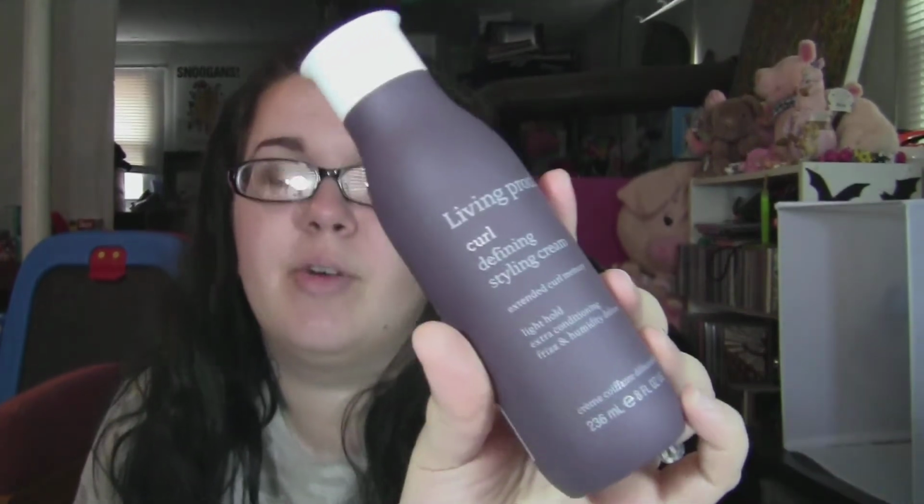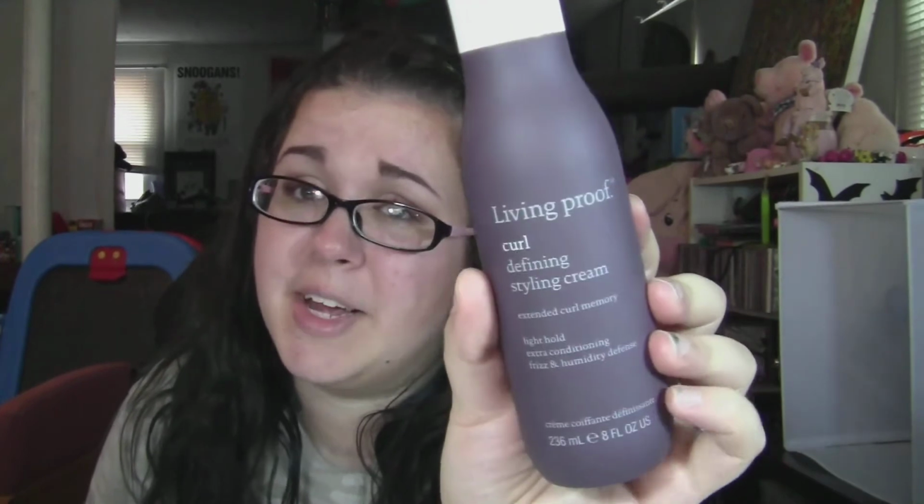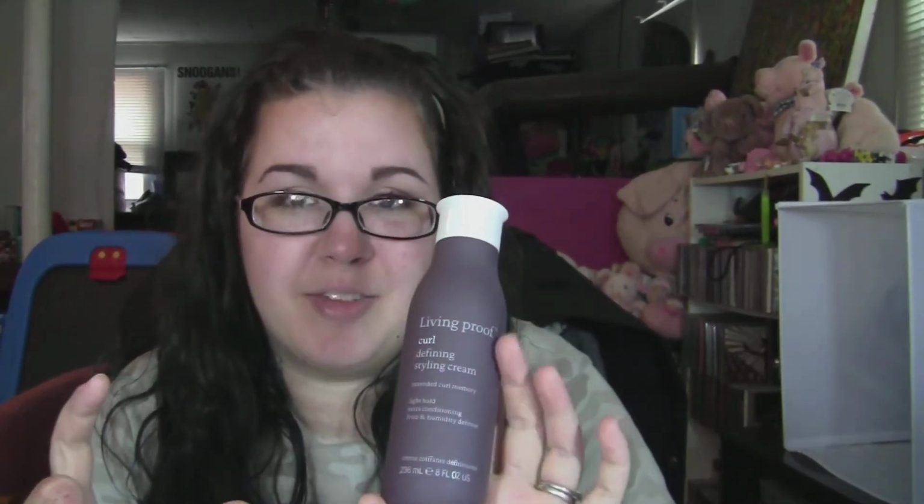And then I recently got the full size of the Living Proof Curl Defining Styling Cream from when Sephora had the VIB sale. Because this is 28 bucks and I kept putting off buying it, but then when I knew the sale was coming I figured I would pick this up. This is like a new holy grail for me. I was getting the little sample packets every time I ordered from Sephora and using those constantly.